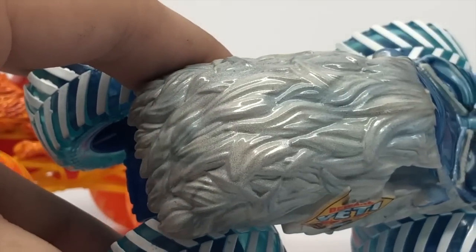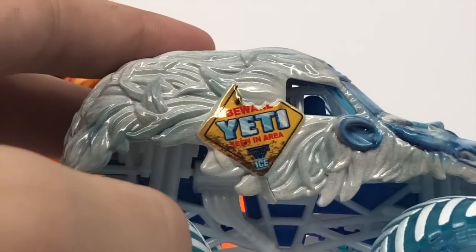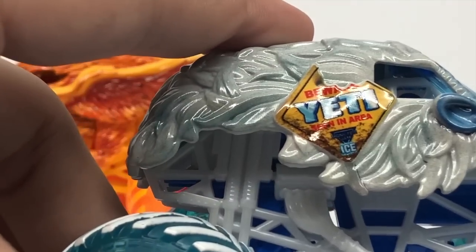It's kind of hard to see, but you can see the blue tones in the hair and all the different little details of the fur coat. You can see on the side it says "Beware Yeti seen in area," and of course the sign actually has a bite out of it, which is a little cool detail that they added. And of course the Monster Jam Ice logo.